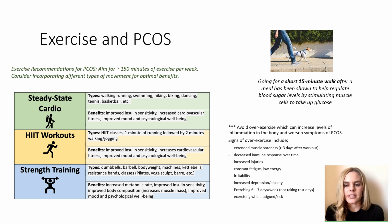Steady state cardio is a type of exercise where the intensity stays within the same range throughout the duration of your workout. Examples of this would be walking, running, swimming, tennis, etc. HIIT, or high intensity interval training, involves a combination of short bursts of high intensity movement, such as running, burpees, jumping, followed by short periods of rest or moderate activity, such as walking, jogging, etc. 10-minute bouts of HIIT training have been shown to provide cardiovascular benefit and may be ideal for those with limited time to exercise. Also of note, HIIT training can be stressful on the body.